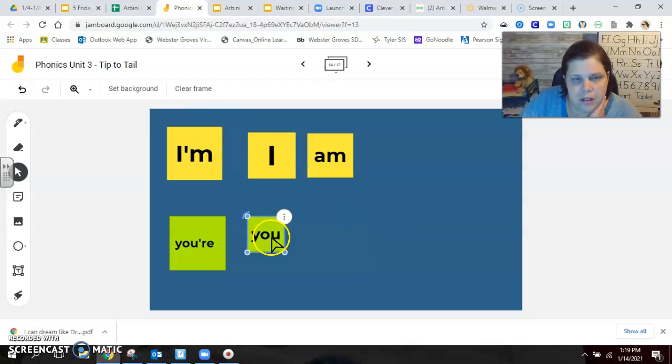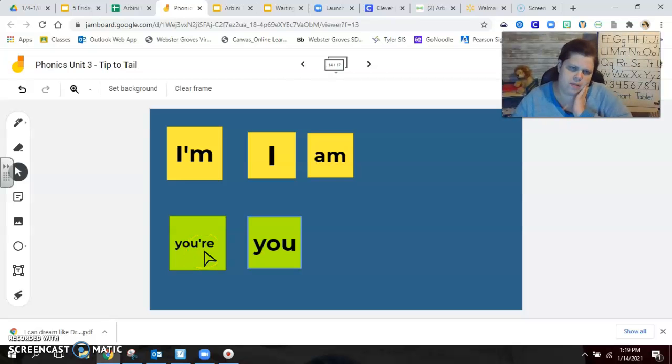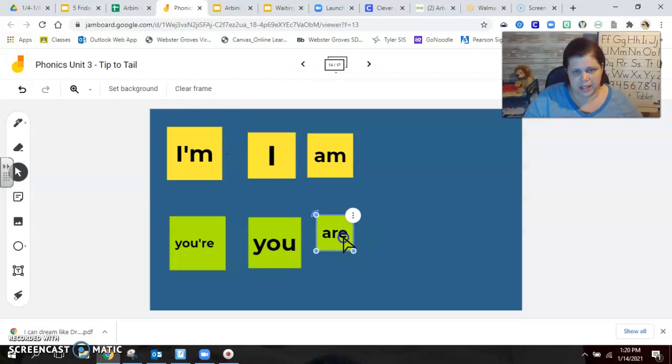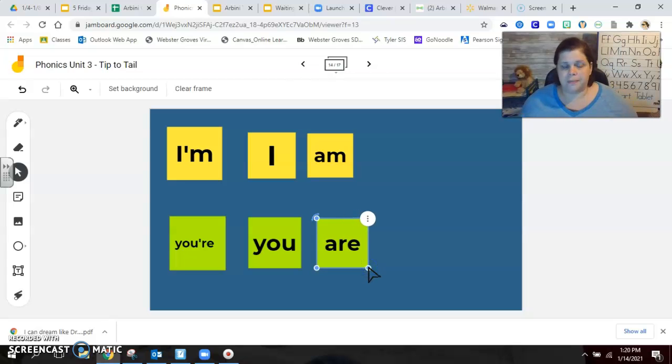Now here's where it gets tricky. We have to change the second part of this contraction into a word. Well, we know that the apostrophe is standing in for a vowel, and then there's R-E. So what word would make sense? You blank. So we know it's a vowel, an R, and an E. So let me get that up, see if that'll help us. So we know that's the end of it. You, you're going to fall. You are going to fall. What letter would we put there? Yeah, an A. Because when you break that contraction apart, it is you are.